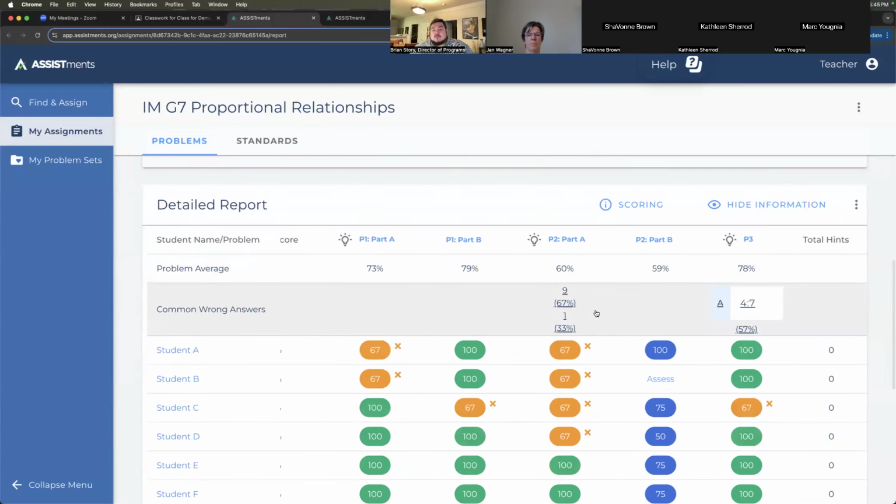And then we'll tell you common wrong answers. So if three or more students put the same wrong answer, we will tell you what that wrong answer was and the percentage of students who answered incorrectly that put it. In this case, you can see 100% of students put either the wrong answer 9 or the wrong answer 1 on this problem. So that can help you to pinpoint a misconception.